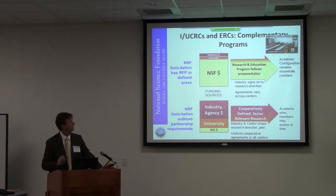If you look at an IUCRC, as I already mentioned, we don't say what areas. It really depends on the organizations involved and the needs of the sectors and the universities. The funding makeup is significantly different, and this reflects back to that chart I showed you with funding of the program since its inception. The industry and agency dollars that are members really drive this. The university share is much larger because they're giving that overhead contribution. And NSF is the smallest dollar contribution in this environment, because the people running this are really doing so based on our best practices and framework.